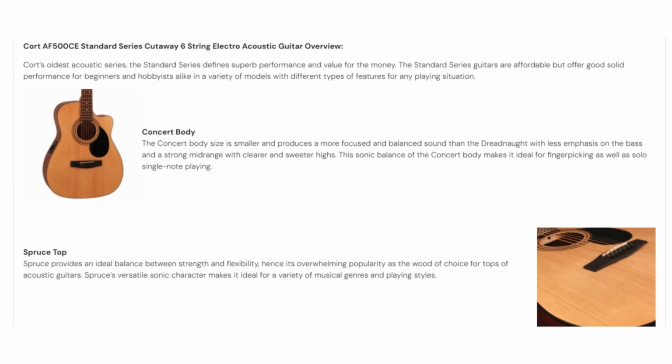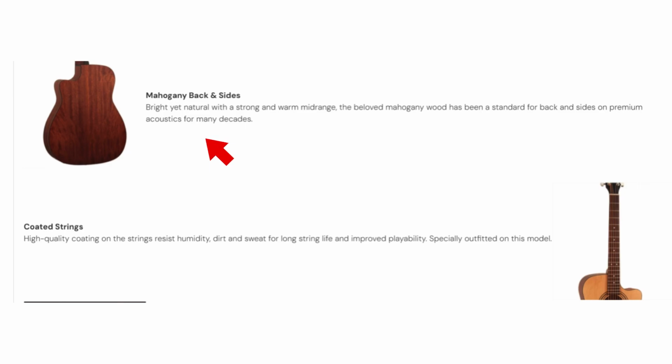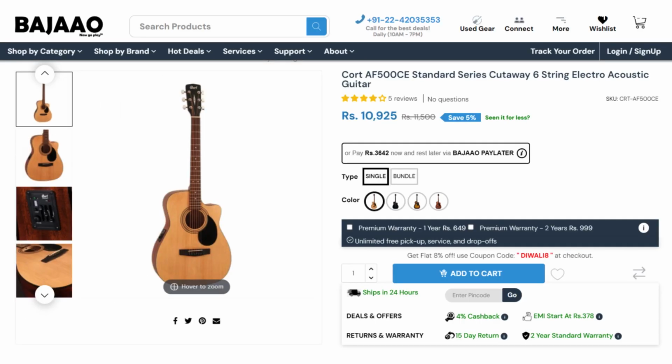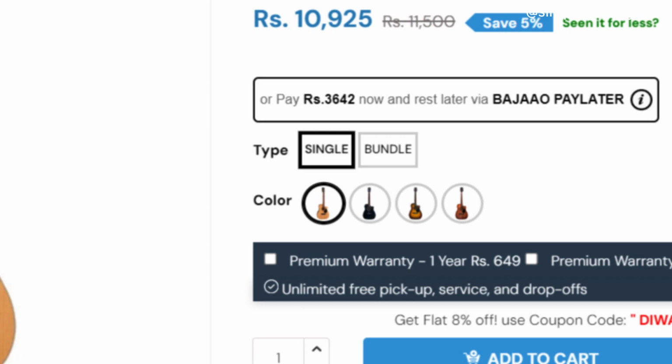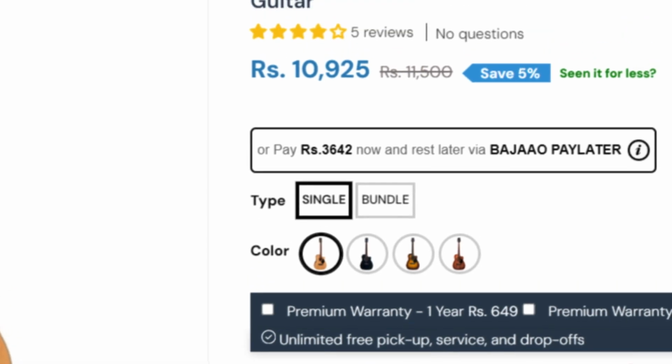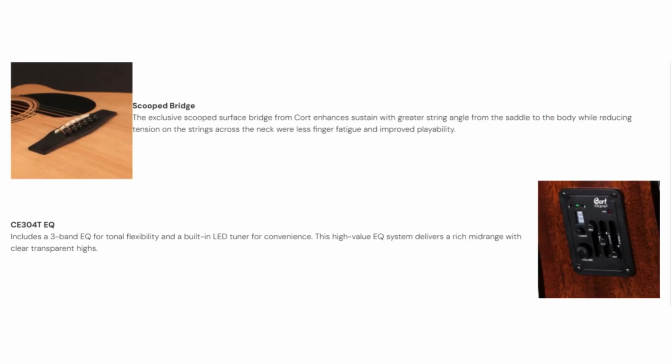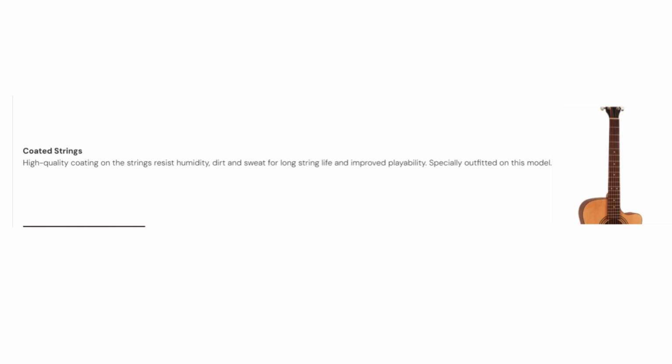Top wood that they are using in this guitar would be spruce. It's a great quality wood, and back and side woods would be mahogany. Fretboard material that they are using is marabou, and this guitar is right-handed, of course. And also you'll get many color options in it, okay? So no issues about colors. And for more specifications, you can see it in front of your screen, or else you can pause this video to watch it carefully. So now let's review this guitar, okay?